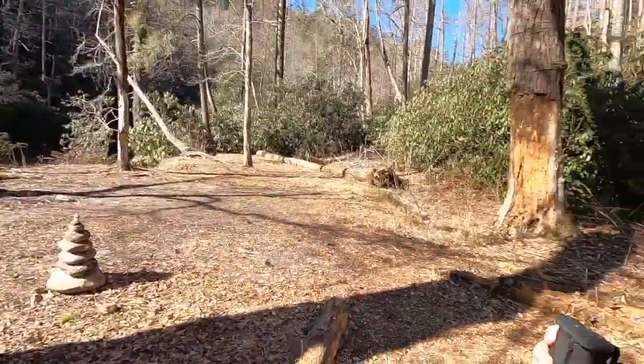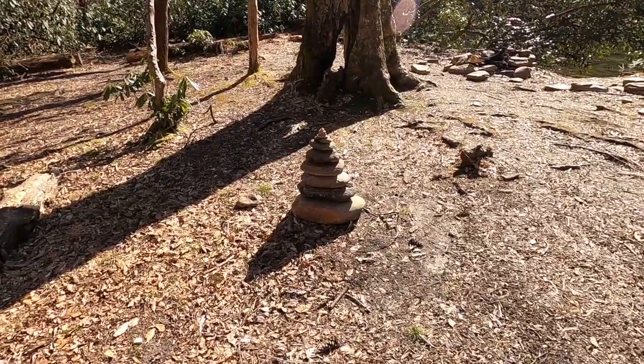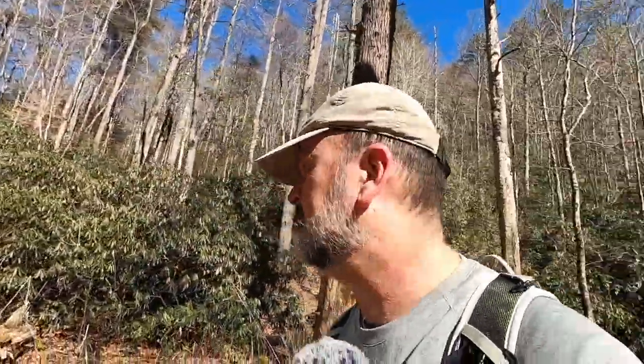Well, we got us a cairn. If you follow Facebook on any hiking thread, they'll tell you cairns are dangerous. So we're gonna pass by cautiously. He doesn't seem to be moving, but you know what? Sure as I get up the trail a little bit and turn around, he'll be right on top of me.